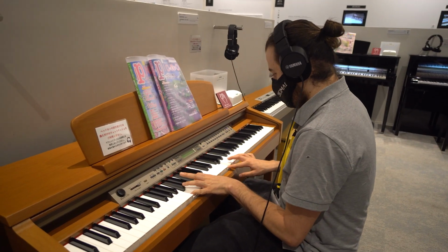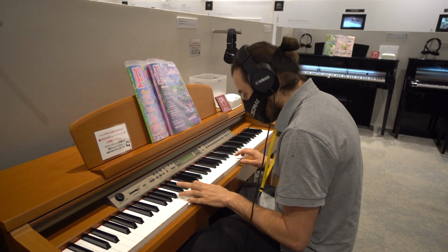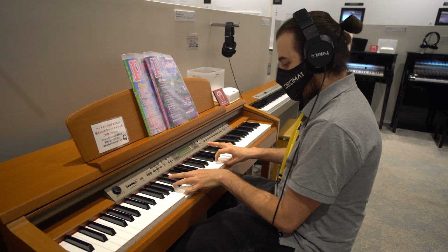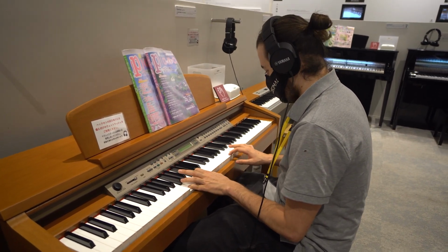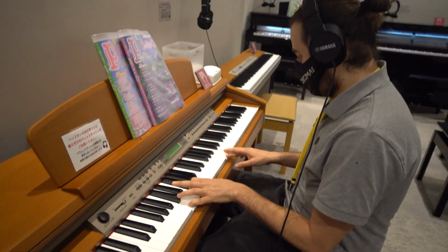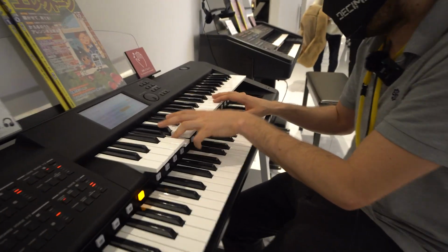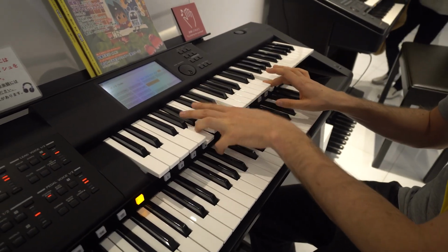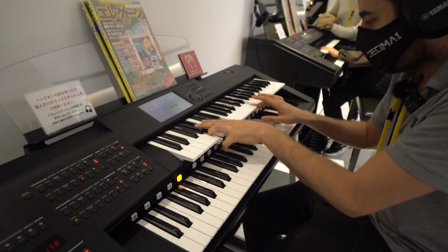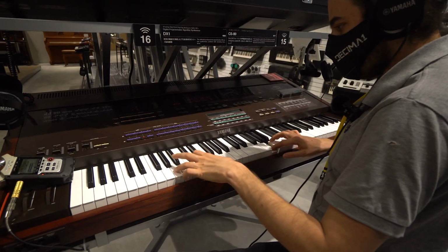But let's get back into playing some of the synths. Here's a choir patch on the CLP 170. Here's some funny voices on the ELC-02. I also got to try out the DX1.